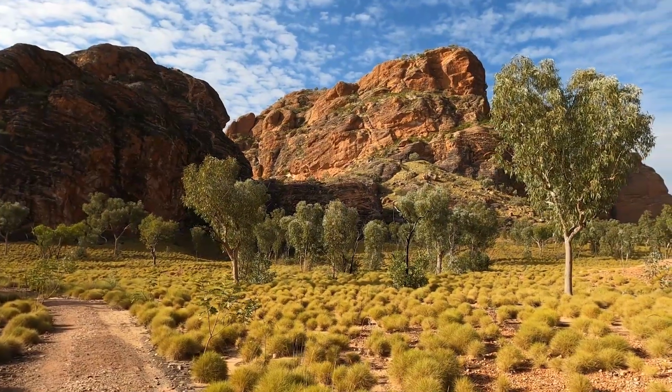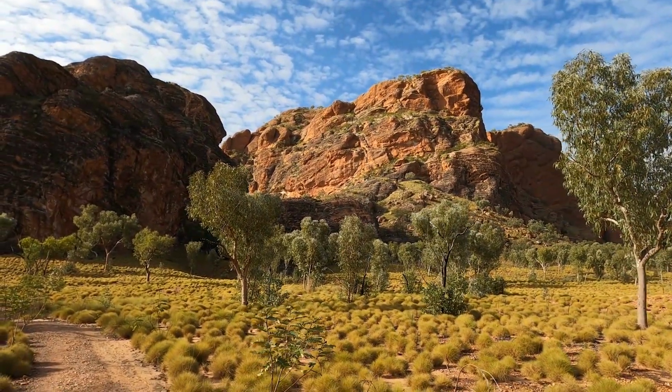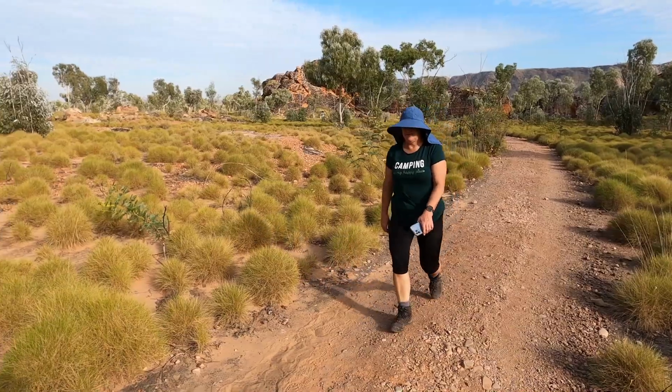Wow. Up about three-quarters of the way up on that bluff are a few Livistonia palms. They're very neat palms. I like them. They kind of remind me of the dinosaur age.